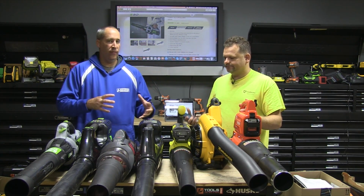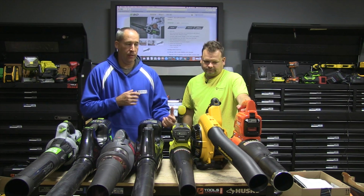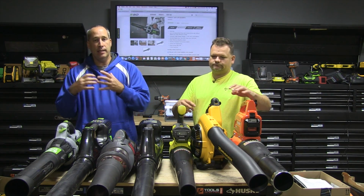Exactly. And again, there's different volts, different amps in here, different speeds. You get a higher speed, more CFM, that's going to pull more power.